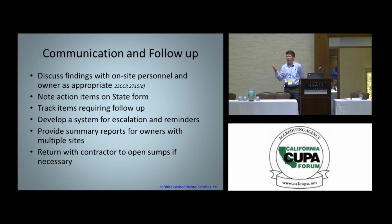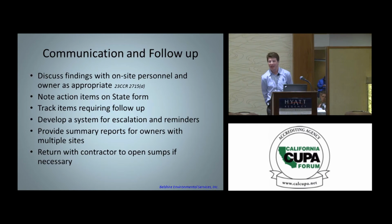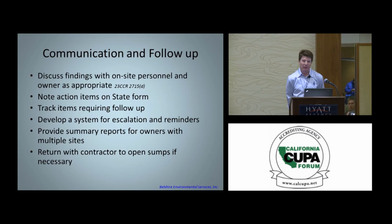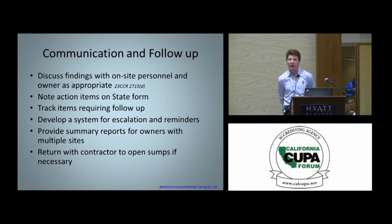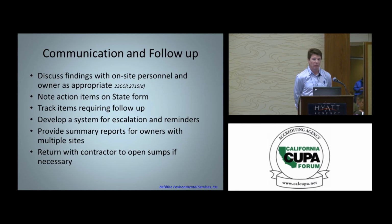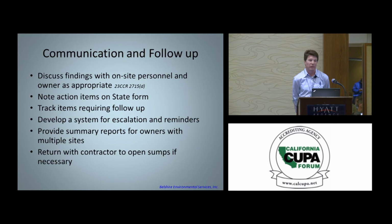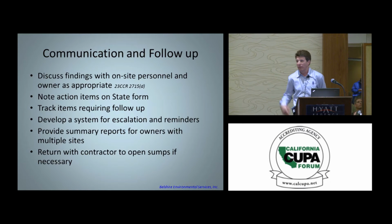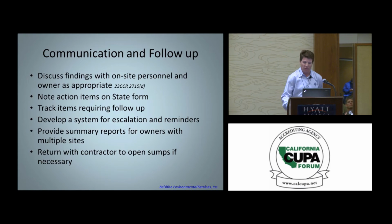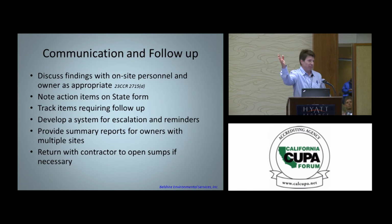Okay, so, again, that's lots of fun stuff we get to deal with every day, but in terms of this piece, the follow-up is important, especially if you have multiple sites, 150, whatever number of stations. You need to track whatever it is that needs to be fixed, because there's nothing worse than finding things and not fixing them, right? That's it, I'm done.